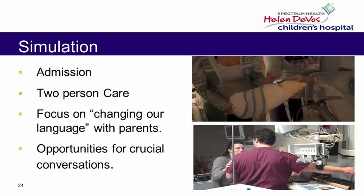And the other part of this is when we did the videos with the parents, they kept using words like stable. And, you know, he wasn't stable enough for me to take out. Well, what does stable mean? It's very different for each of us. So really changing our language and also inviting the parents in. We feel like they should be the second person with their hands on that baby. Can't always happen, but we really want to encourage them to be part of that team.